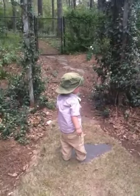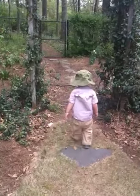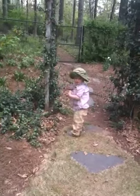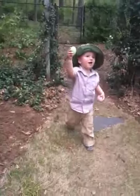That's not even a primary color, is it? I don't know why. It's not. Primary colors are red, blue, and yellow. The red and yellow make orange. Red, blue, and purple. There you go.